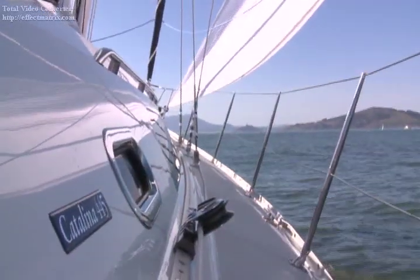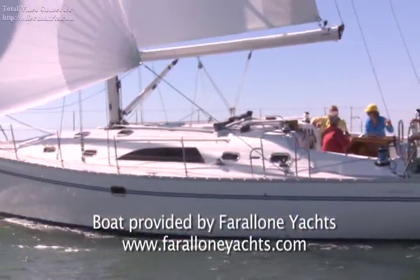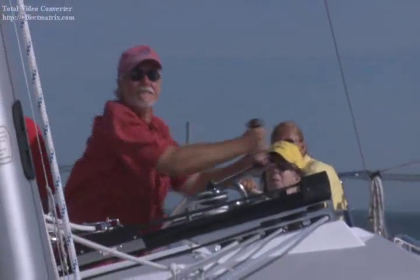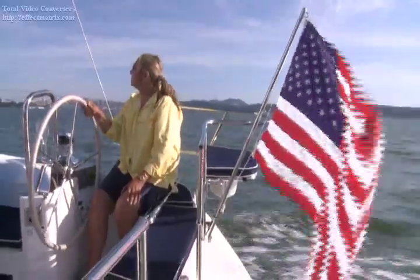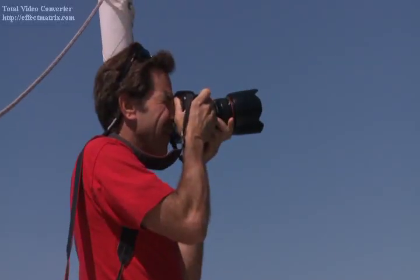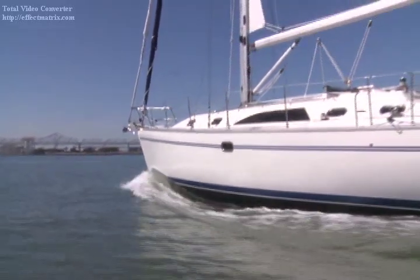The boat was hull number 1 of the brand new Catalina 445, fresh off her debut at the Pacific Sail Expo in Oakland. The test sail crew consisted of Jerry Douglas, the boat's designer and vice president of Catalina Yachts, Jerry's wife Tina, Cruising World editor Mark Pillsbury, Captain Pat Garfield, owner of Farallon Yachts, and famous sailing photographer Billy Black. The afternoon began as we motored out of the estuary from the Farallon docks in Alameda.